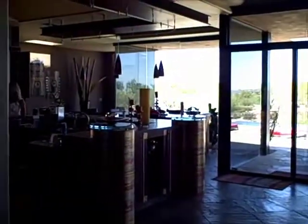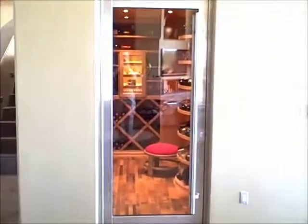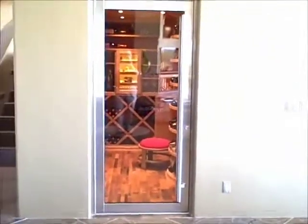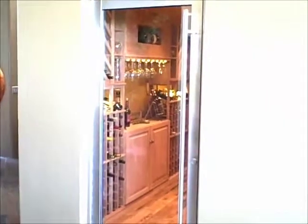Worried about the temperature being in Arizona, they have a functional but beautiful glass cellar door that holds in the cool air created by their cooling system. Keep your temperature range around 55 to 58 degrees and your cellar can be located anywhere in your home.